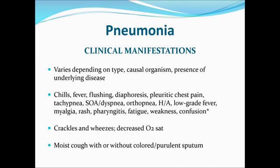Now that confusion, that could be the very first sign in our older adults, but that's also a very common sign in older adults of UTI. So just something to kind of keep in mind and tie in Unit 2, that when you have an older adult presenting with confusion, get your vital signs, get your O2 sat, because the top two differential diagnoses are going to be pneumonia and UTI.